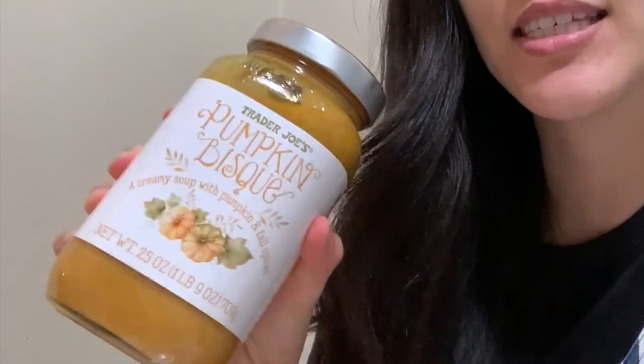And this is not really a snack, but I just thought I should throw more pumpkin flavored things into the mix. This is a creamy soup with pumpkin and fall spices. Me, Tiffany, love soup. I love hot soups and hot liquids. So I'm gonna try this for dinner a little later and let you know how it tastes. It's 10:30 p.m., the perfect time to have dinner, and I'm ready to try this pumpkin bisque.